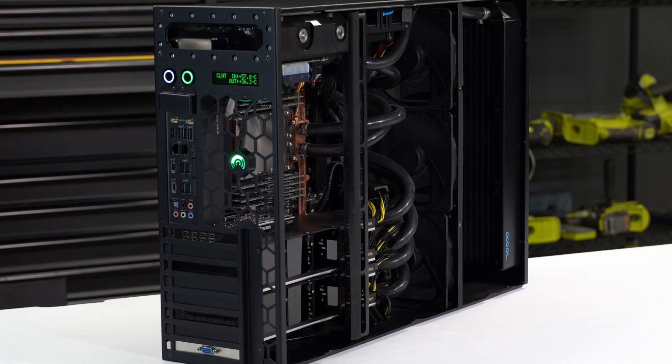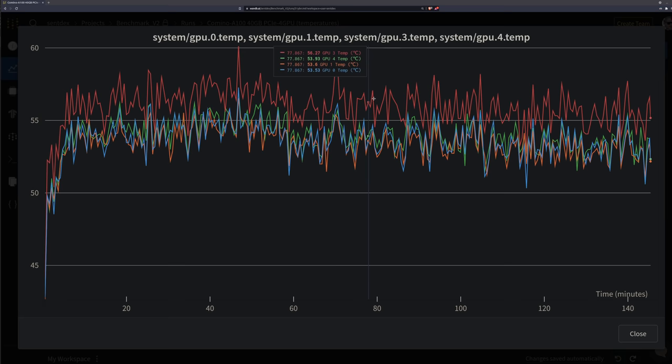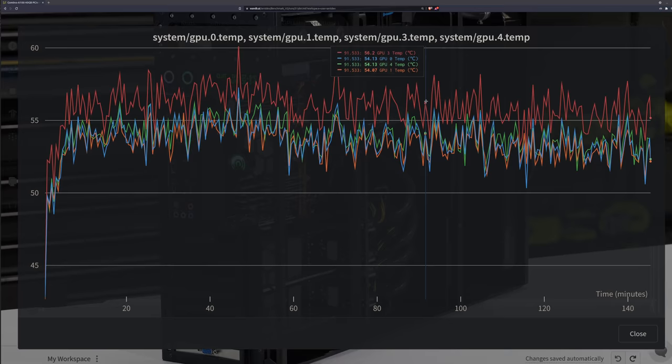On the topic of cool, I also recently moved my operations to a far better air-conditioned area, so no longer am I breaking a sweat when the machines are running. And the running temperatures of the Comino under load are even better, in the 50s. Again, that's at full load. Again, I would love to see what the DGX station runs in this same space, but such is life, I don't have one lying around.